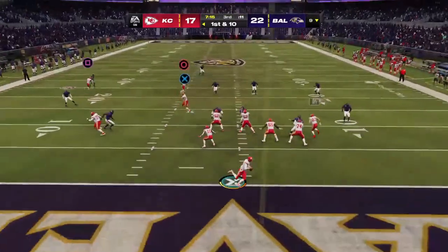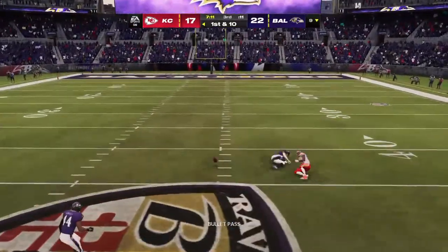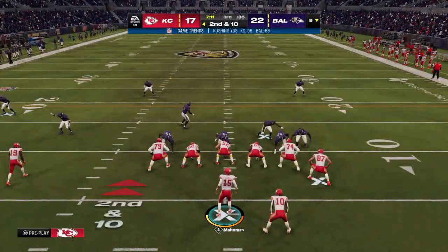Trying to shake off the interception. He'll look to throw. He's going to try and go deep again. And it's knocked away and incomplete. I've got a good friend in football who always talks about predictive history.